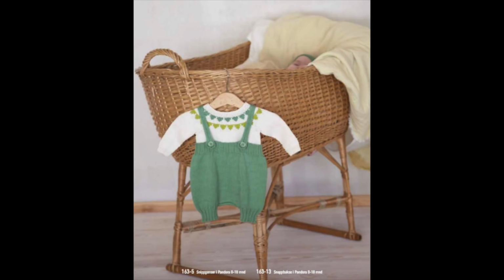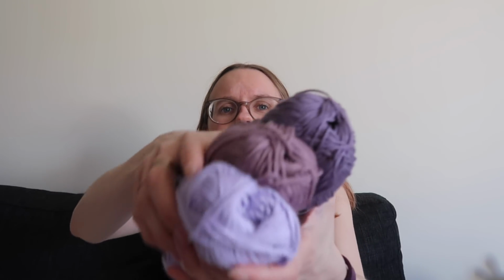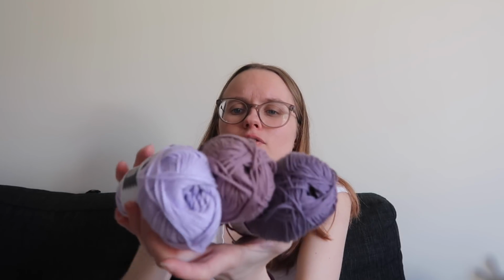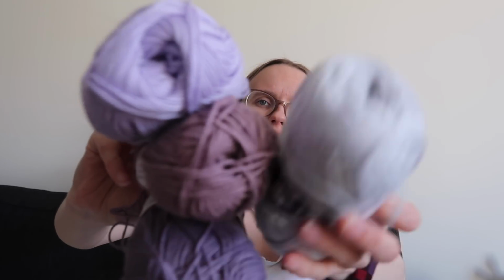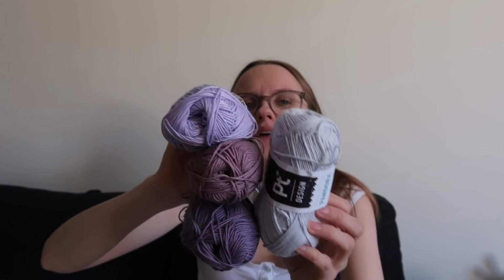And I'm going to pop a picture up on the screen because there are going to be these little shorts that go with it, so you can see what it looks like. But it has like 3, I don't really know the word, wimple. I don't know the English word, I'm sorry. But it has 3 rows of color work up in the yoke. And I think it's done in green in the pattern, and these are the colors that I'm going to use. I'm going to use purple colors in these 3 colors, and one of these is going to be for the little pants as well. This is the main color, but I haven't really decided which one.